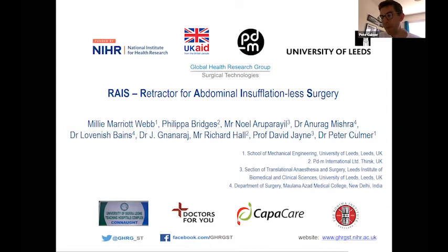I'm going to talk today about our project, which is looking at the design of a new system for GILLS. We've termed that system RAISE, retractor for abdominal insufflationless surgery. I'm an engineer, and I think all engineers enjoy an acronym. I say we because it's a large multidisciplinary team. You can see some of the people involved here, and there's more besides. Although it comes from an engineering background, we rely on and embed the skills of lots of other disciplines: surgeons, nurses, a whole host of people that you'll hear about through the course of the talk today.